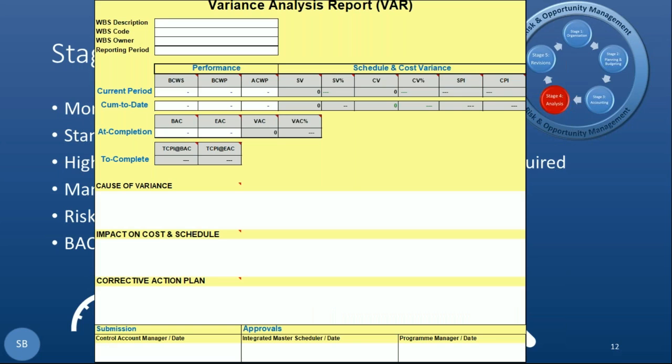It's one of the standardized reports for earned value. What Martin and I really advocate is this is potentially the most important monthly report a project can have, because it goes beyond the maths and it starts to talk about why do I have a variance? What's the cause of it? What is the impact of the variance on my cost and my schedule? And most importantly, perhaps, is what am I going to do about it? And these reports, by the way, are notoriously difficult to do and do well.